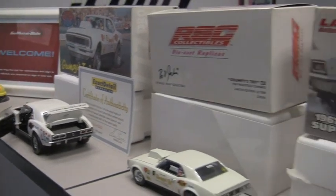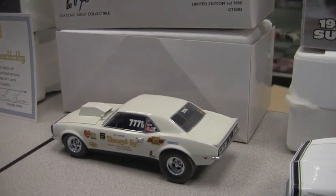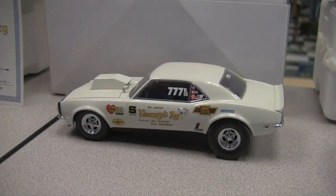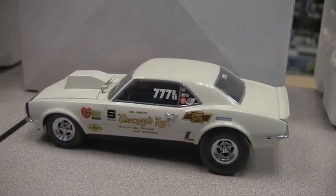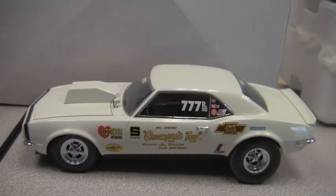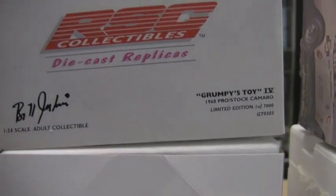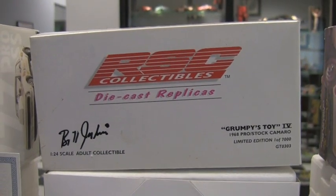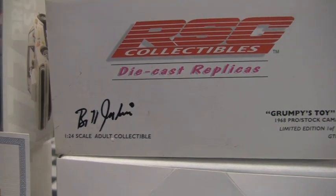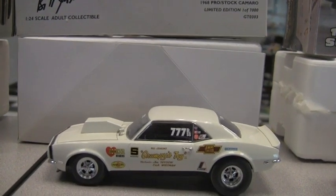Next, we're going to go over here to the RSC Collectibles Grumpy's Toy 4, which is just the 1/24 scale version of the car that we had just viewed here in the video. What's cool about these is they're a limited edition, 1 of 7,000. It's very rare to find the Grumpy's Toy in a 1/24 scale. I went back to do some research because I didn't remember ever having these come through GoMotorBids before. Sure enough, we had 3 RSC vintage drag collectibles, only 3 come through, the last one selling in 2007 on the website. We have never seen the Grumpy's Toy 4 1/24 scale. Yes, there are 7,000 of these cars produced back in, I believe, 2003.